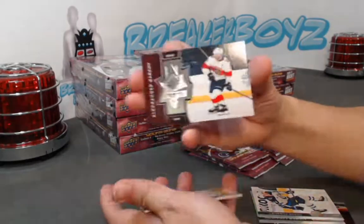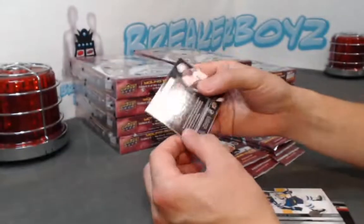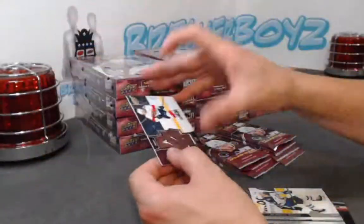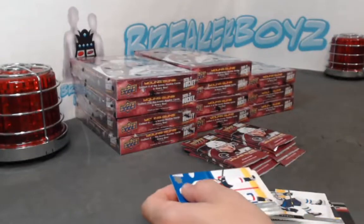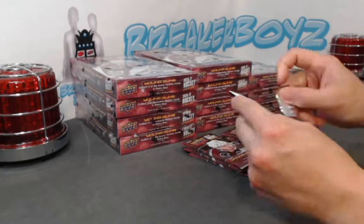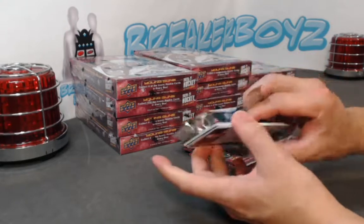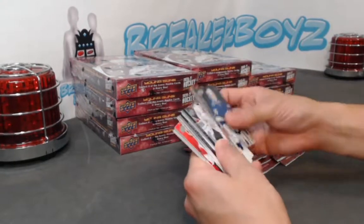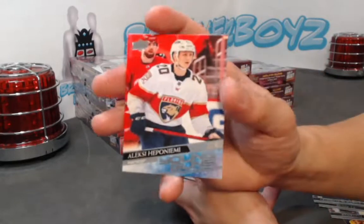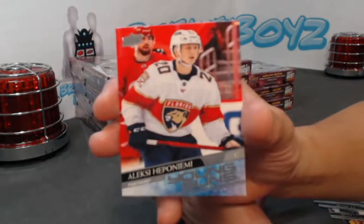All right, we have an Alexander Barkov Finite retro card. These are numbered. This one's numbered out of 299, the Finite cards. No worries, hockey, thanks for correcting me. First box, definitely didn't want the entire case to be presented incorrectly. Young Guns, we have Aleksi Heponiemi, Young Gun.